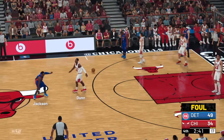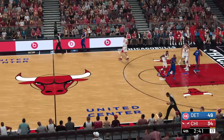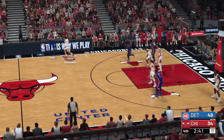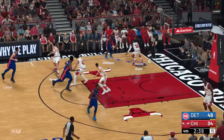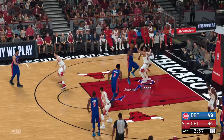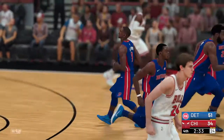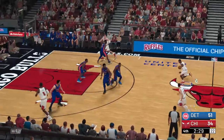And there's the whistle. That goes on Chris Dunn. That's foul number 2 for him. If you're just tuning in, welcome. We've got about 3.5 minutes gone here in the fourth quarter. Jackson gets the bucket. They're finding lanes to the hoop now with consistency. 5 buckets in a row from the paint.